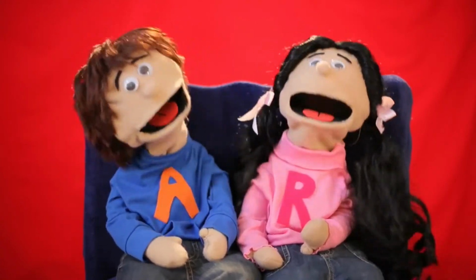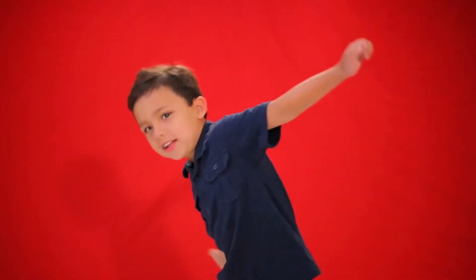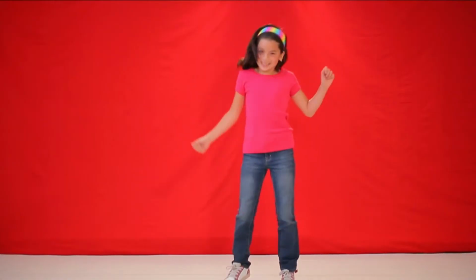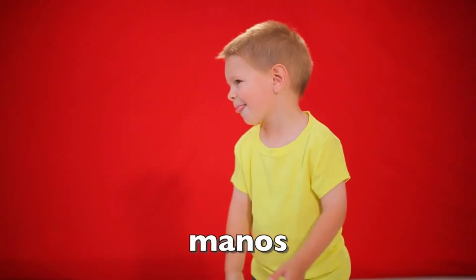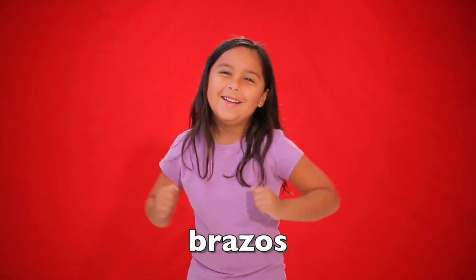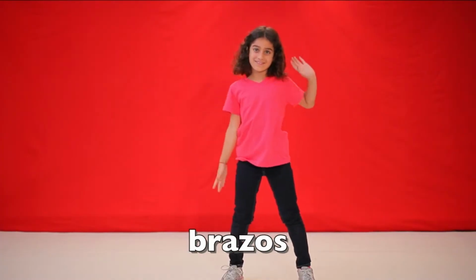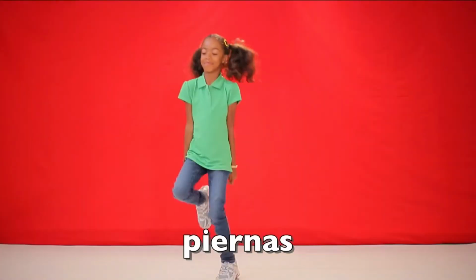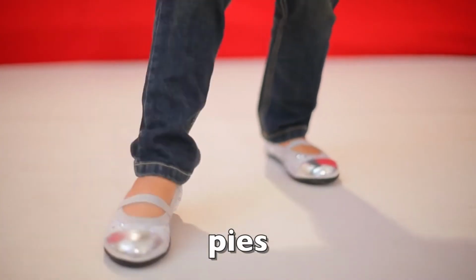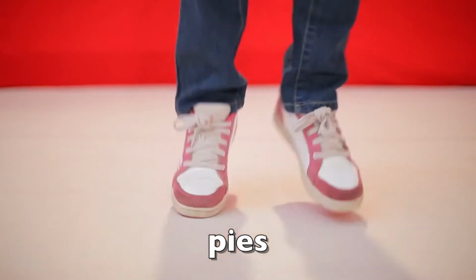Let's sing about our bodies, let's sing about our cuerpos. Everybody sing about your body, sing about your cuerpos. Clap your manos, your hands. Everybody clap your manos, clap your manos, clap your hands. Move your brazos, your arms. Everybody move your brazos, move your arms. Shake your piernas, your legs. Everybody shake your piernas, shake your legs. Tap your pies, your feet. Everybody tap your pies, tap your feet.